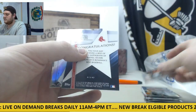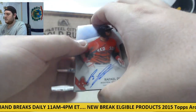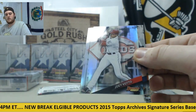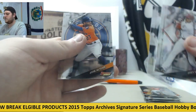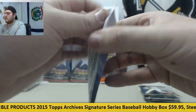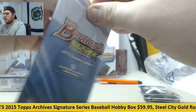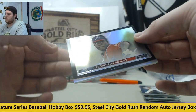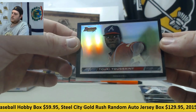Alex Reyes, Rafael Devers, Red Sox third baseman auto. Joey Votto, Robinson Cano, Jose Altuve. And Tuki Toussaint for the Atlanta Braves.